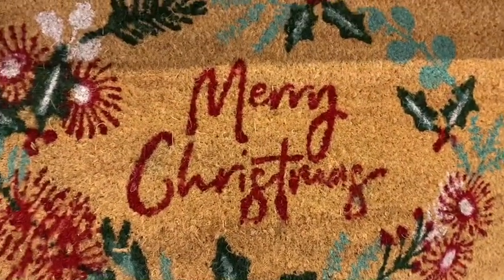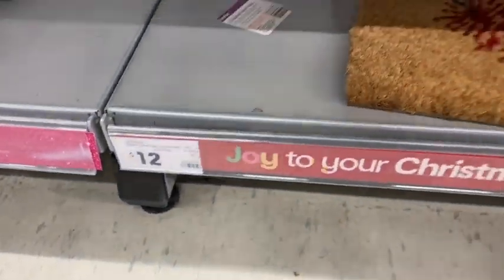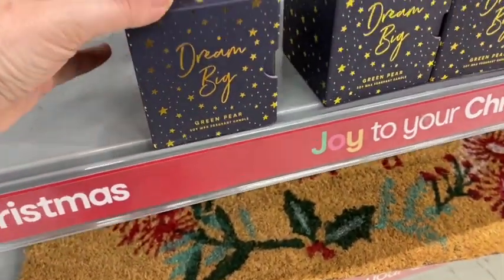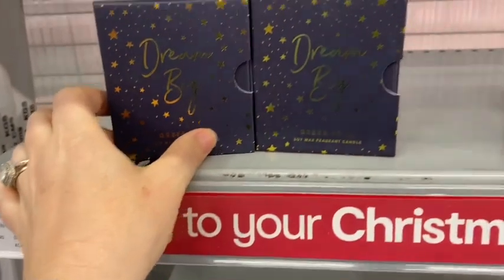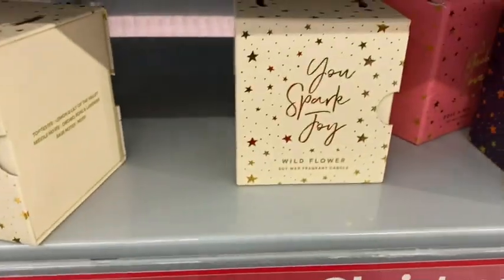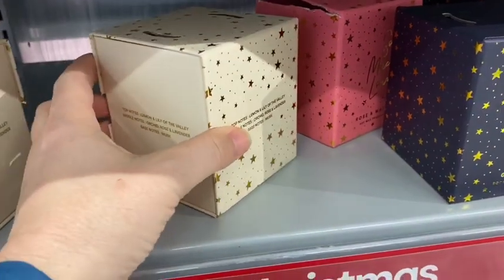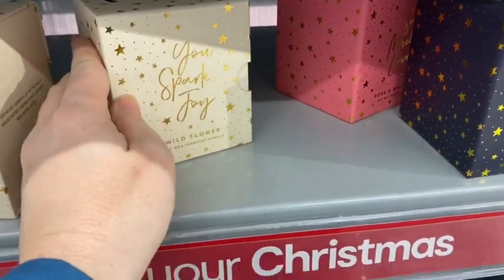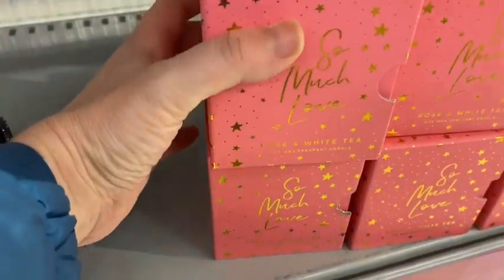Some doormats for $12. The candles range was lovely. Obviously, just some gift giving there. I don't think they're specifically Christmas themed, but they did pop them in the Christmas section. And some nice flavours and options, and they were $7.